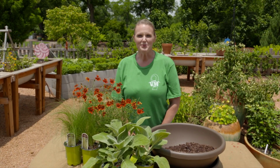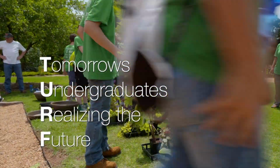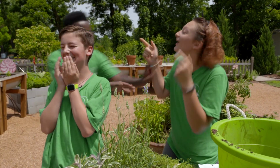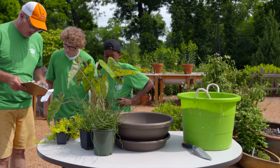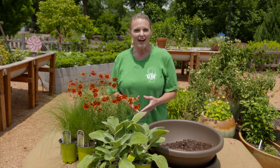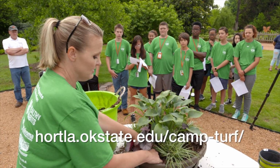Today we're going to be joined by Camp Turf students. Camp Turf stands for Tomorrow's Undergraduates Realizing the Future. This is a 2-week camp that's provided here at OSU through the Horticulture and Landscape Architecture Department for high school sophomores and freshmen. This is an opportunity for these young students to come and learn about the career of horticulture as they explore the different greenhouses and laboratories, learning from our professors firsthand. For more information about Camp Turf, you can visit the website.